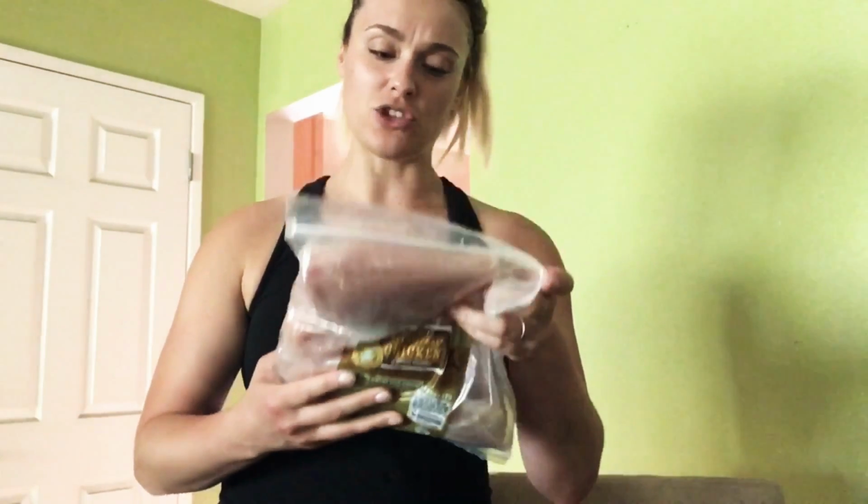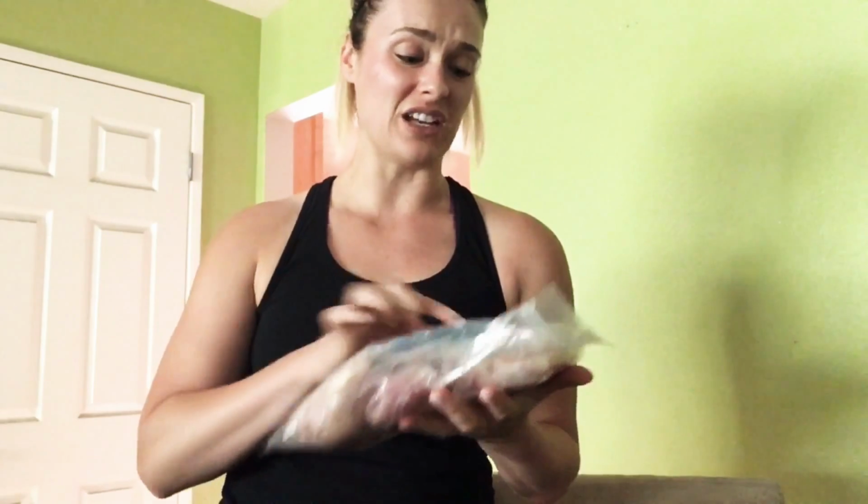Half of these, I think there's 6 breasts in here. I didn't know the price was on the back. So I think I'll do 3 in the crock pot, 3 roasted. That's perfect. And they're individually wrapped, so whatever you don't use this time around, you can just shove in the fridge. And I don't know about you, but if it comes pre-packaged, works even better for me.